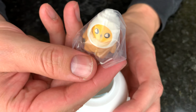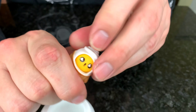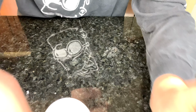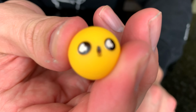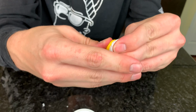It's an ice cream Yolkie! Look how cute that is. We can actually take the little face outside of our ice cream toy and poke him out. Oh, look at the yolk face, it's super cute. Oh, it's so adorable. It kind of looks like an emoji. Then we can pop it right back in.